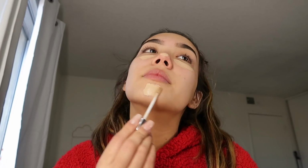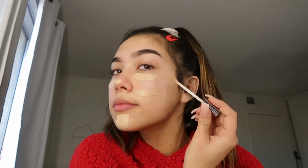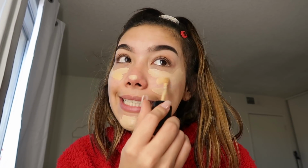Okay, so now that my face is all nice and primed and moisturized, for concealer, I'm going to be using the Naked Weightless Complete Coverage Concealer in the color Medium Light Neutral. I'm also going to add a little bit of the Born This Way concealer just because I like the consistency of it.